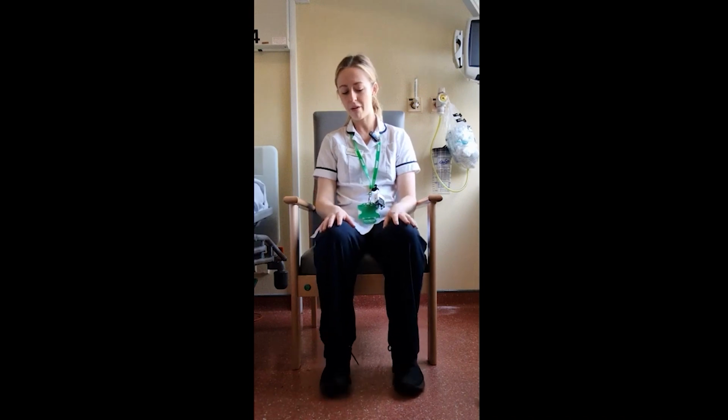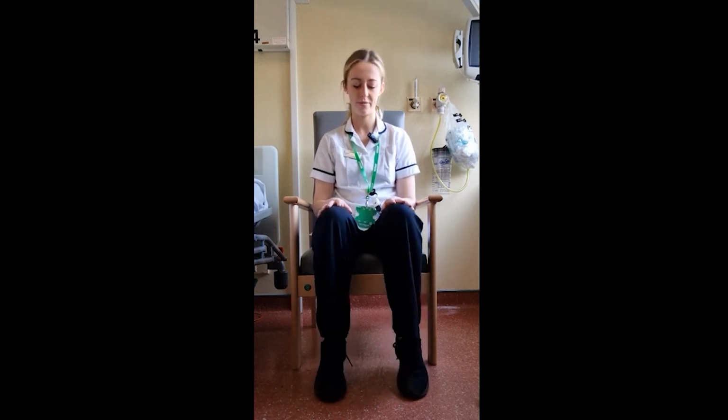And we're aiming for about 5 to 10 repetitions of this. But as always, either increase the number or decrease as you feel able to. So nice and controlled movement, tapping the toes and lifting the heels. I'll just do a couple more of those just to demonstrate.